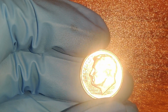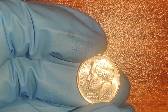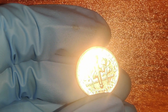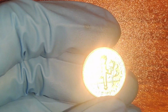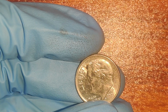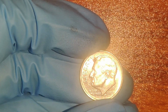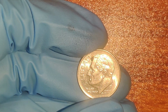Imagine seeing that distinctive doubled effect on Roosevelt's portrait, making the design look almost 3D. These errors are hard to come by, and when they do surface, they can turn an ordinary coin into a fortune. In fact, the 2021 D-dime we're talking about here was graded by top coin certification experts and received a grade of MS 70, which is a perfect grade. That means this coin is nearly flawless, every detail is crisp, and it's in perfect condition.